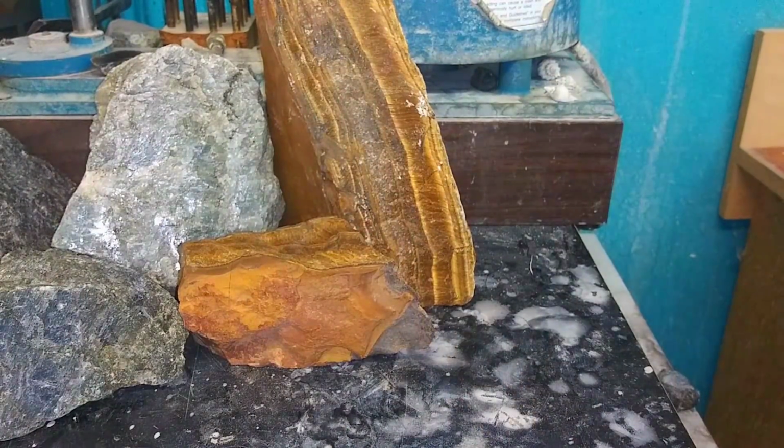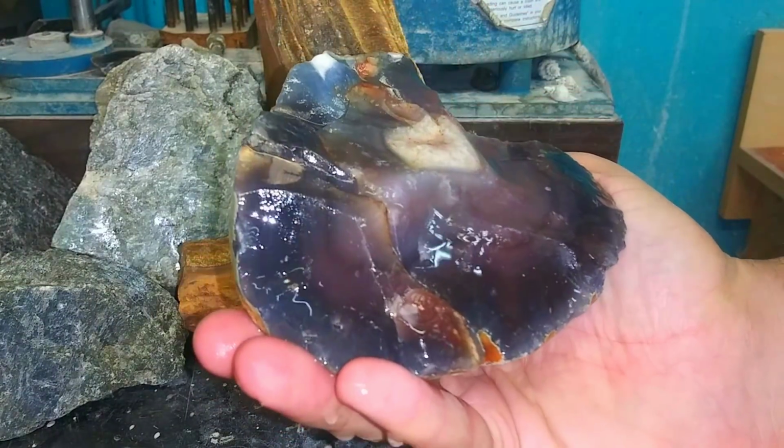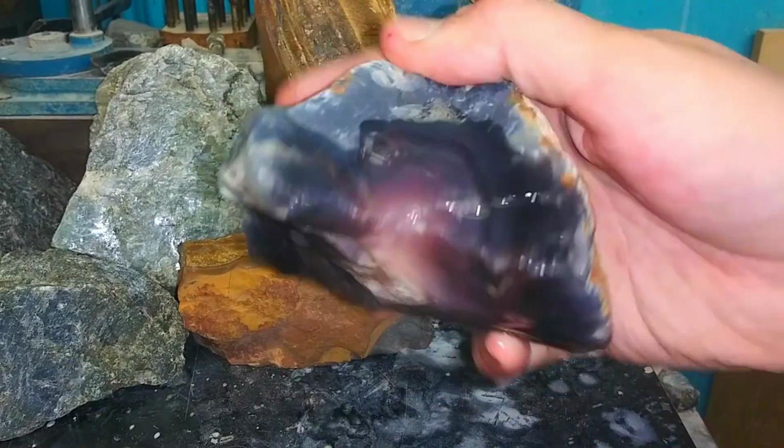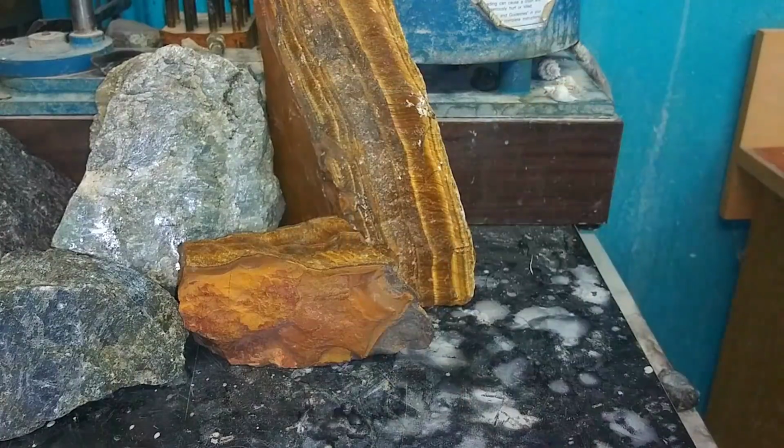Oh gosh, here's another one. Beautiful color on that one. Look at that. Red and purple. That thing is just gorgeous. Beautiful agate. Gotta love it.